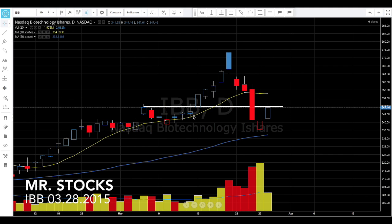Hi everyone, I want to take a look at the IBB Nasdaq Biotechnology iShares ETF. Now this ETF tracks the biotech sector and has been a tremendous winner for those who are in it, and I want to see what's going on with the chart here.